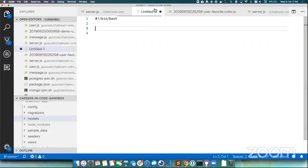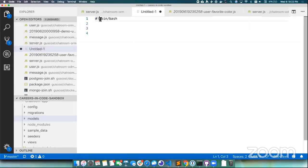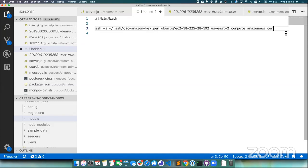Back to Visual Studio Code, just do a new file. Do this hash, exclamation, bin bash. And then we just put the command that we always keep typing. So it's SSH -i tilde/. Now you're going to need to know the name of your key. It's .ssh, and mine is called CIC Amazon key.pem. Ubuntu at, and then paste what you got from the internet.